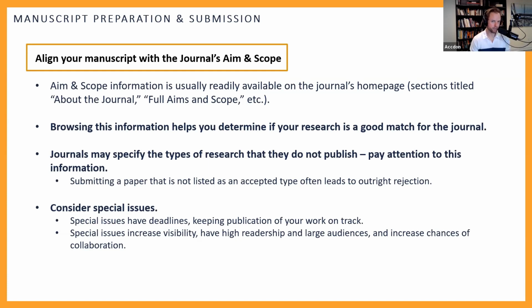I don't know if it'll be fast, but it will align with what they say it's going to be. You shouldn't see delays there in terms of trying to get things rolled over. Special issues also increase visibility, have an excellent readership, larger audience, and they can tend to increase the chances of collaboration because usually there's associate editors there that are very collaboratively working on these special issues.